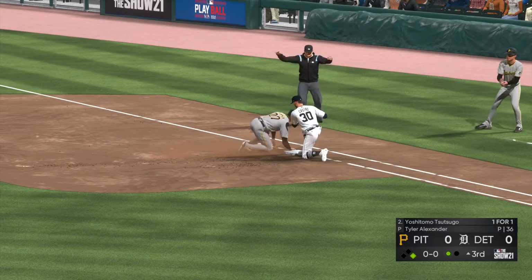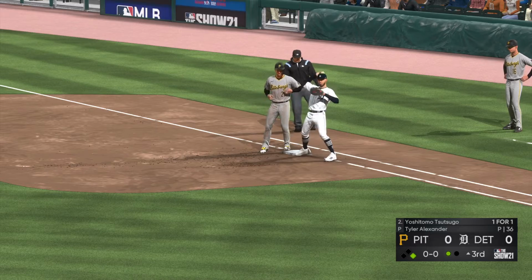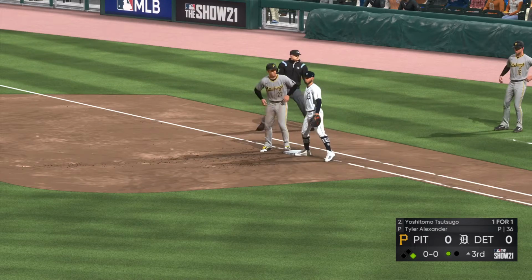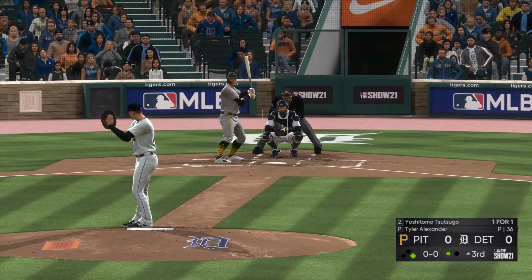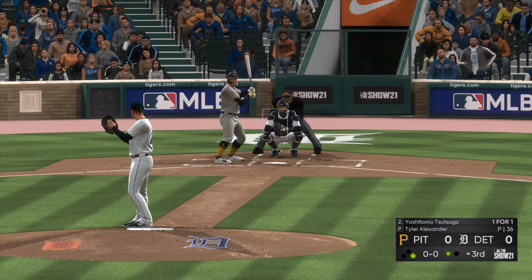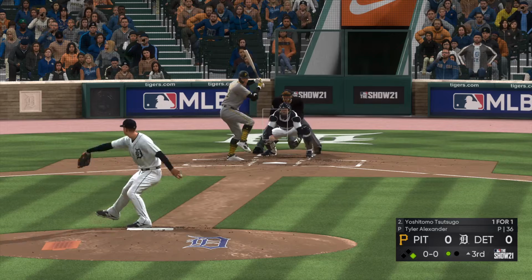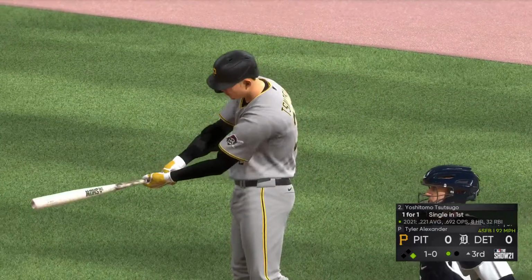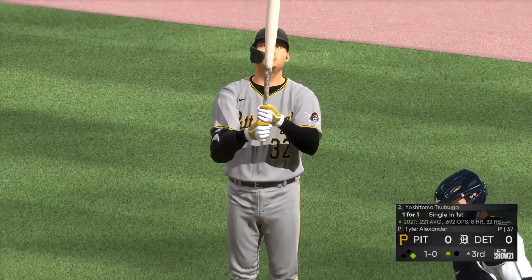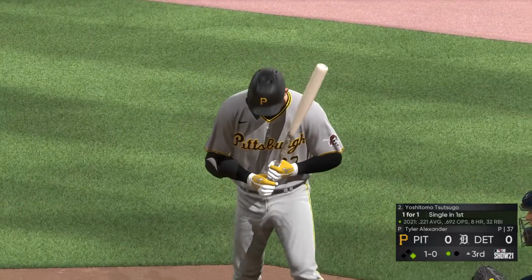And prior to the first pitch, he'll look to first. And he'll dive back in safely. The batter will be Yoshitomo Tsutsugo as he looks at a fastball that misses off the plate for ball one. He singled in his first AB.